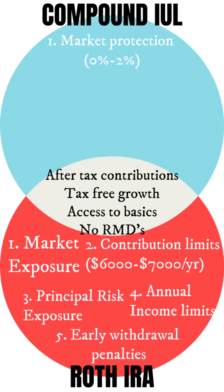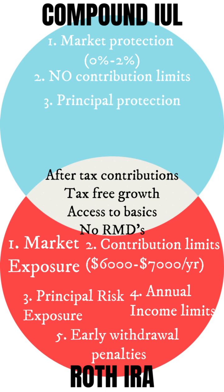The other thing, there's no contribution limits. You can fund it as much as you can. It has to be suitable for you though. The other thing is that your principal is always protected, okay?